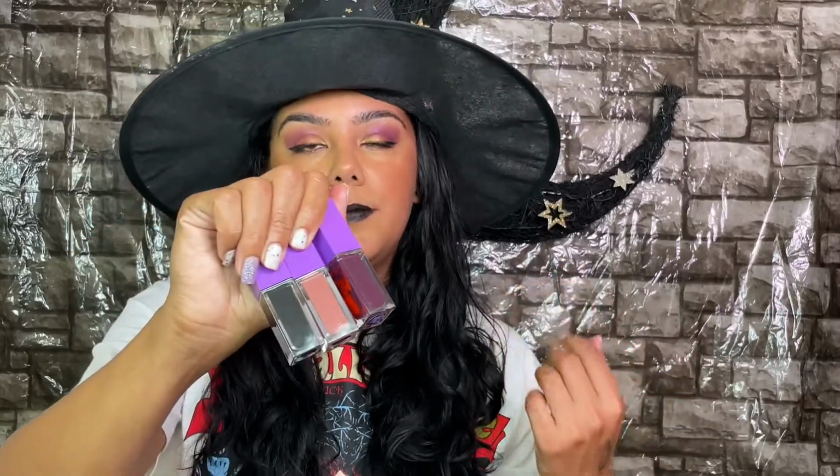And the colors are just super, super smooth and silky. And even the matte colors, there was no patchiness or anything like that. So that was amazing. And then these lip creams are so, so pretty. I've actually never tried a lip cream by ColourPop before. I'm not even sure if I've tried a lip cream, period, in the past.